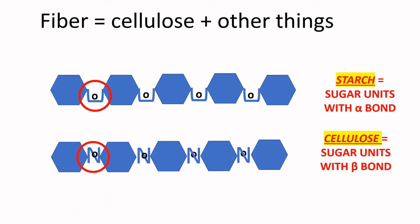The enzymes in the small intestine can break down the alpha bond in starch, but they can't break down the beta bond in cellulose. That means that fiber in the horse's diet can't get broken down and absorbed in the small intestine. It goes to the cecum of the horse to be fermented.